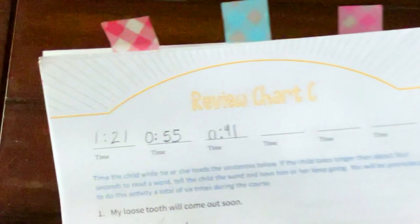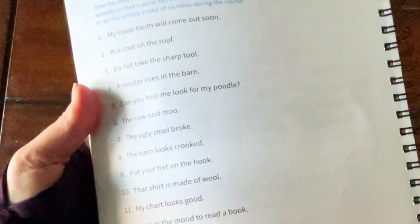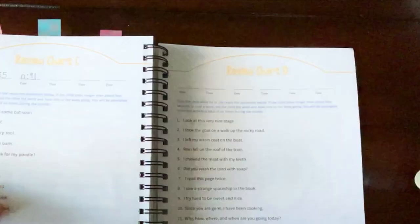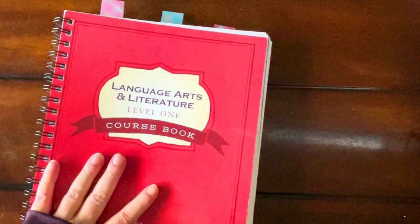So another reading test here. And she saw the first time she did it, a minute 21. The last time she was able to read all of these sentences in 41 seconds. This is showing progress. It's encouraging to my child anyway. We're not even to chart D yet because systematically we're not there. So I actually think this is a very systematic approach.